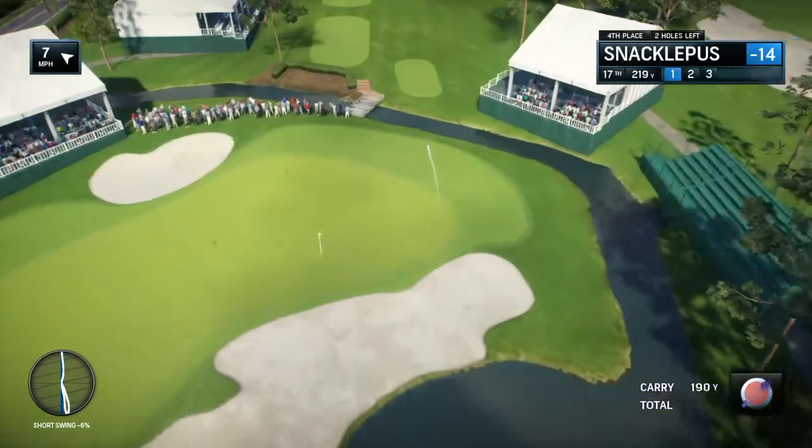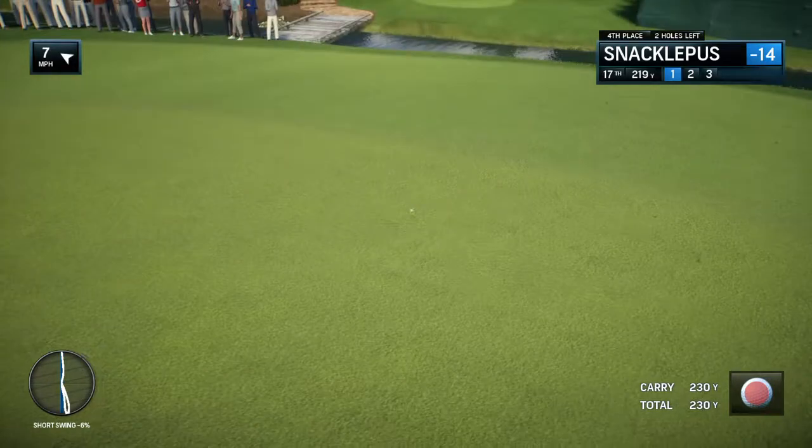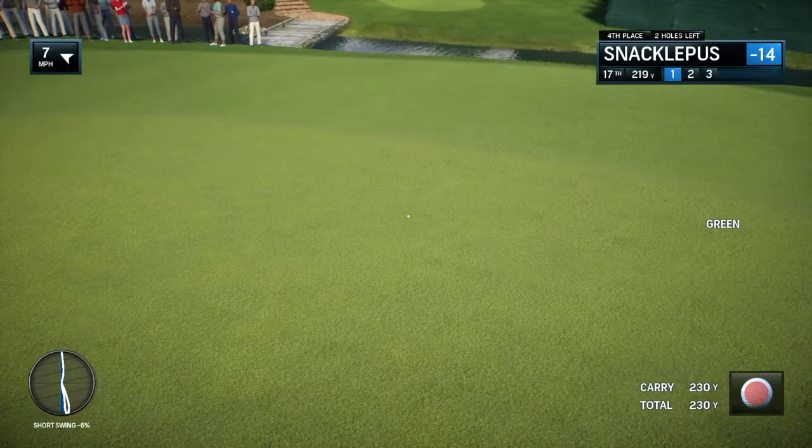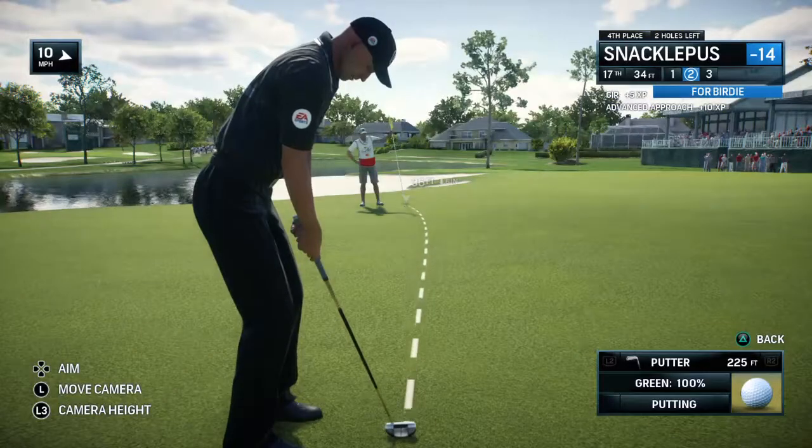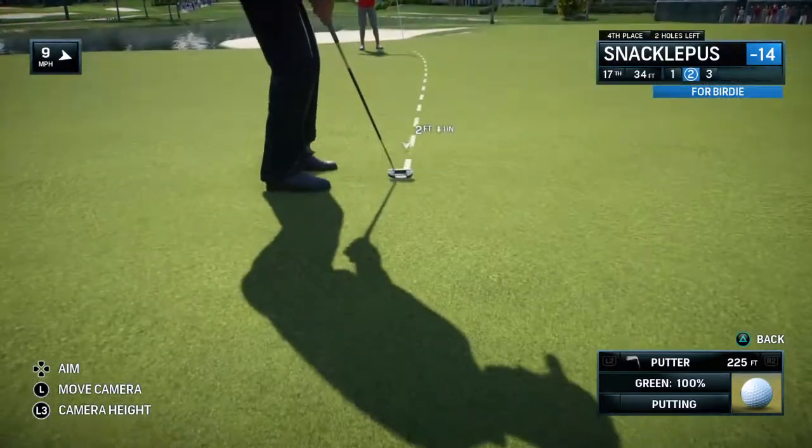Good swing, good shot yet again. He's knocked it on the green, but not in a great position. This is a difficult chance coming up here. Long birdie try.